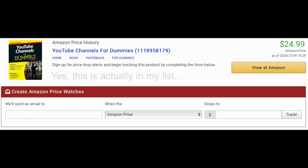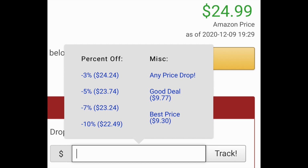Well, Camel solves this problem. Basically, when you throw that link into their search, you can also set up custom price alerts, which is something that I have set up on a few things that I'm looking for on Amazon. So you can have custom filters where you put in a certain threshold of, I want it to be this price. Or you can just say any price drop or a certain percentage. It's really cool if you do want to be notified of things from your wish list. Definitely don't just put this on every item unless you really want to buy every item.